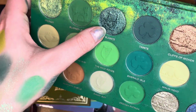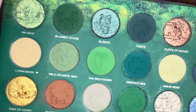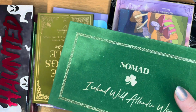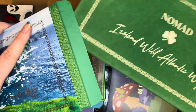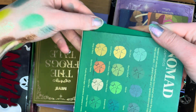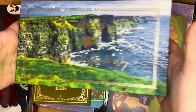I also pretty much enjoy this deep green because it has a very interesting flip to it. So yeah, this one, and I love the packaging. It's this velvety type of packaging, and you have all these Celtic symbols and the little clover leaf. It's just such a beautiful little palette. Well, it's not little, it's pretty big. It's 18 pan, but you know. And also look at this. I want to visit this place. Like, please take me there, please.